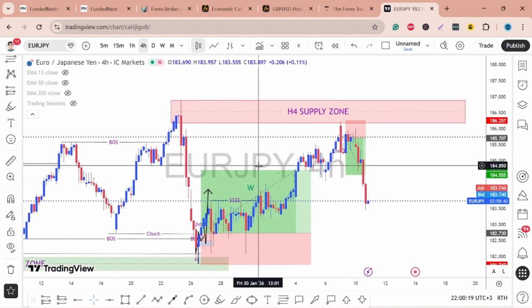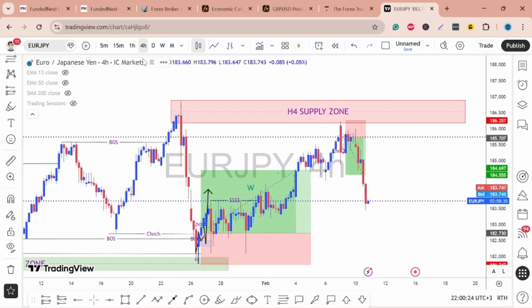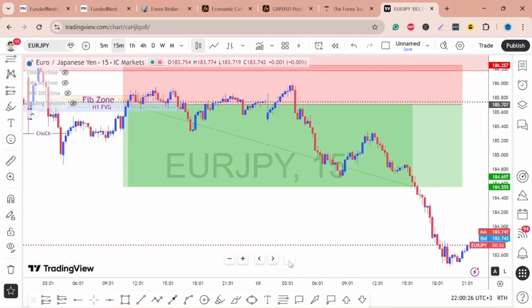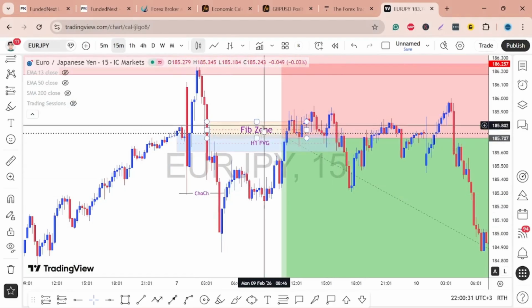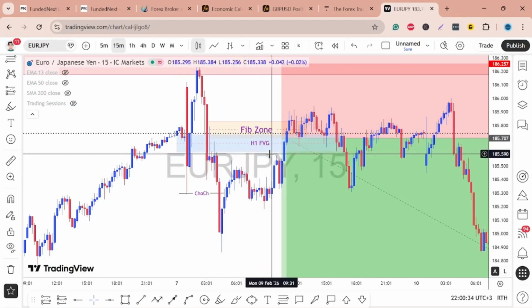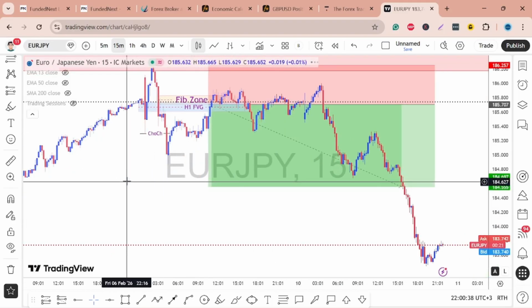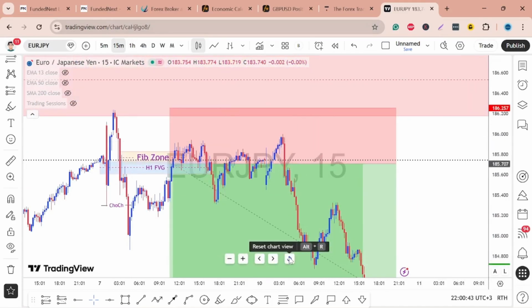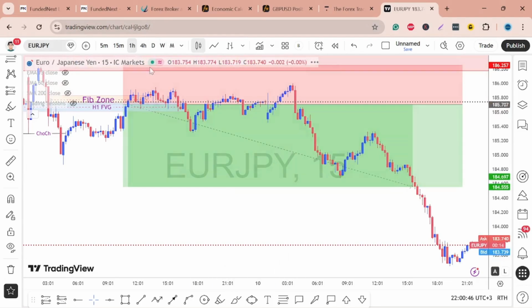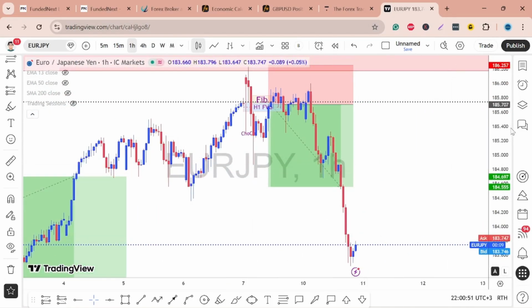So on this particular setup, I was looking for price to come to the 4 hour supply zone, which eventually did. Then we go to the M15 for our confirmation entries, change of character here. So I was looking for a retracement into this particular FVG or the Fibonacci level, which is the 50% in this case. Eventually price did that, and once that happened, I had no hesitation to pull the trigger. Once I see my setup, I don't think twice, especially if the setup meets all my criteria.